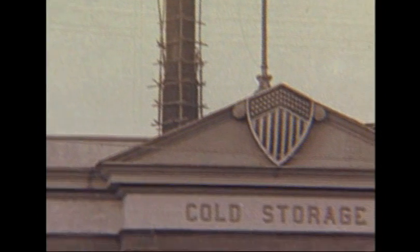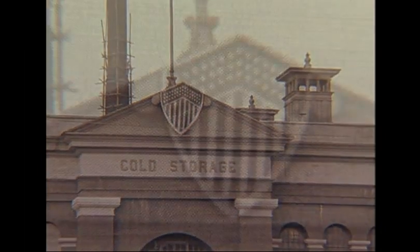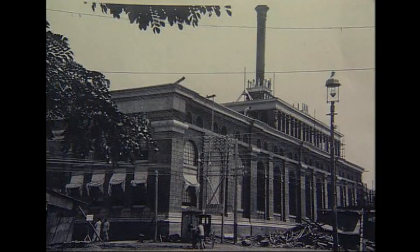Byrne's Insular Ice Plant and Cold Storage, built on the southern side of the Pasig River, was the first large building to be erected by the Americans. Its massive brick masonry was fashioned in the revivalist style, with low-relief false arches, pedimented portal, and a series of mirador towers.